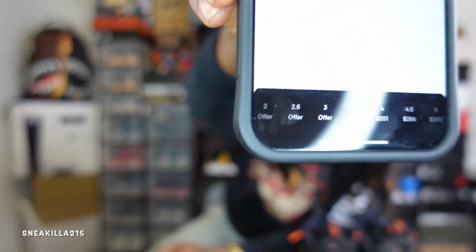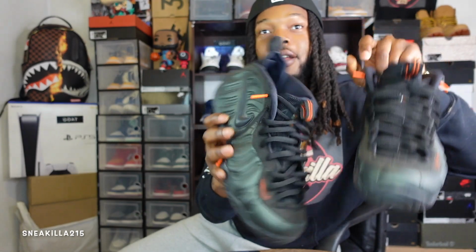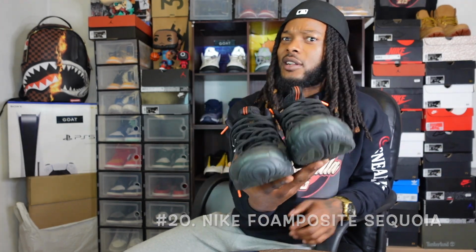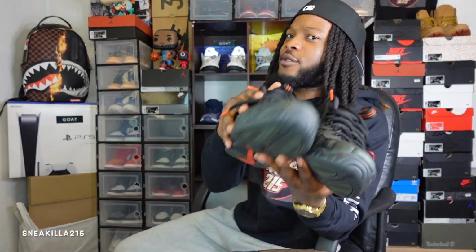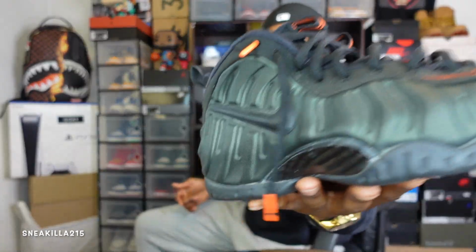But yeah, check this out. A size three. Look at that. How much that is, a size three. But yeah, we have a size 9.5 right here in these, man. So number 20. All right. I forgot what this is called. This is some crazy ghetto name they have for these shoes right here. But yeah, dope shoe, man. If you're looking for it, just look up Foam Posits green and orange. It'll probably pop up. Like I said, you can't miss it.